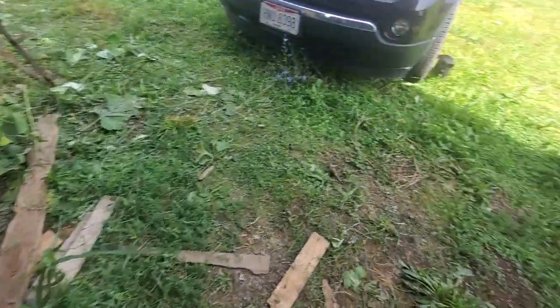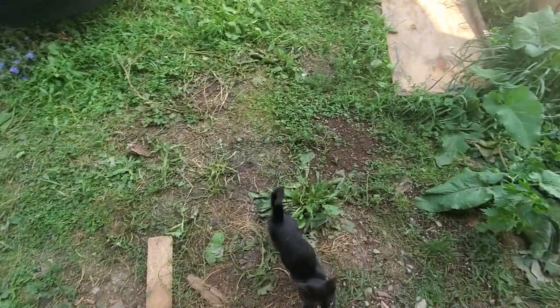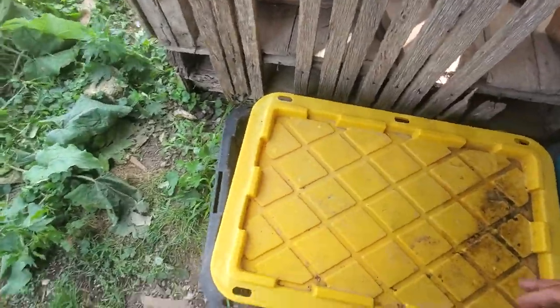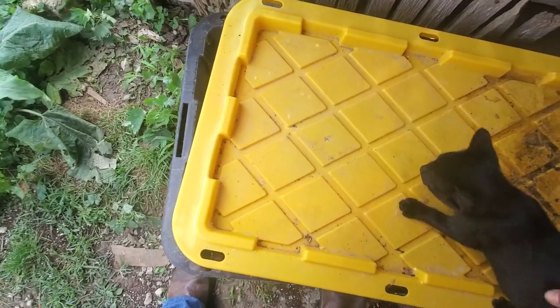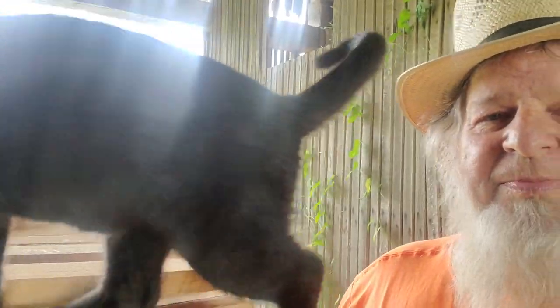Lot to do, lot to do. There's a BB kitty! Buddy, buddy, buddy! Oh, you've got a full belly. BB's cat food's up here. She's got a full belly right now.